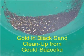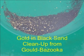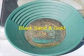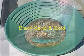This is black sand in a gold pan, and you can see the gold mixed in there during the cleanup. There's probably about half an ounce of gold in that cleanup. It's another look at the same gold, just flattened out in the pan. But it's the gold and the black sand.